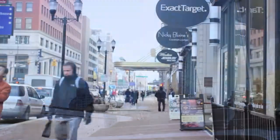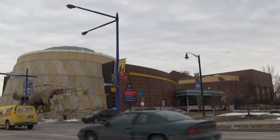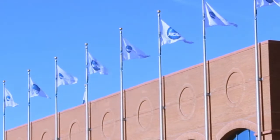Indianapolis, the home of 838,000 people, home of the Colts, the Pacers, and the largest children's museum in the world. But one attraction just off of the canal, with a story to be told, the NCAA Hall of Champions.